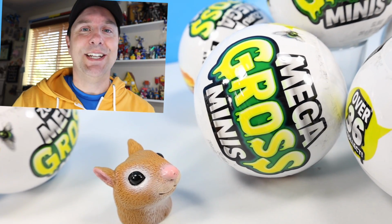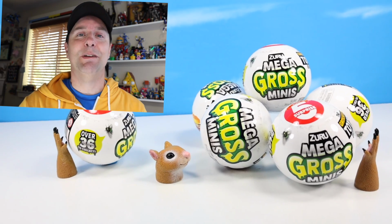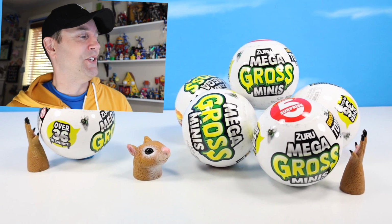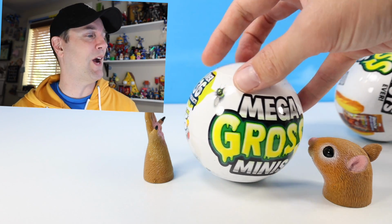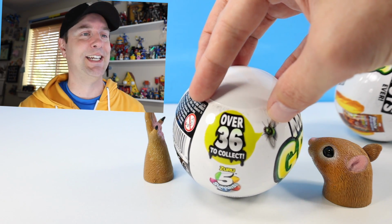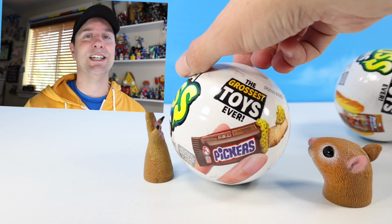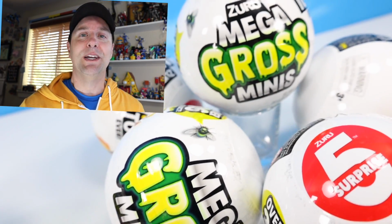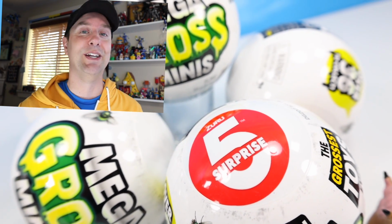On the table today at Squirrel Stampede, Mega Gross Minis, highly requested miniatures from 5 Surprise ZURU. Always enjoying collecting some of the miniatures from the grocery store, and these are very much slanted, disgusting. Perfect for spooky season. 36 to collect in these spheres. We'll see what we can find today. I'm sure we're gonna be grossed out because they are looking really, really disgusting.